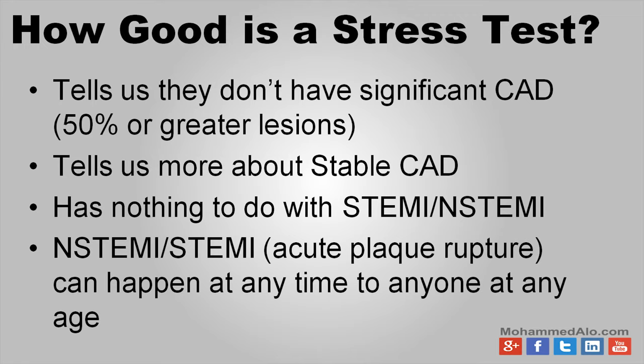A lot of times I get the question, well, how good is a stress test? A guy just came into the ER with chest pain and he had a stress test 3 months ago. Well, look, you have to understand what a stress test is telling us. It's telling us whether or not they have significant coronary artery disease, not unstable coronary artery disease. It tells us whether or not they have stable lesions in their coronaries of 50% or more. It tells us about stable coronary artery disease. It has nothing to do with ST elevation MI or non-STEMI. You could still have a STEMI or non-STEMI with a normal stress test.